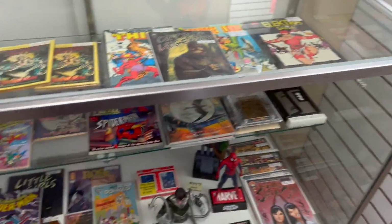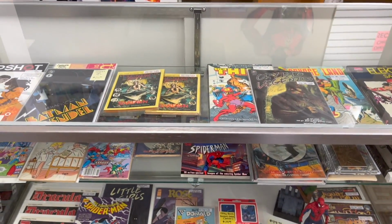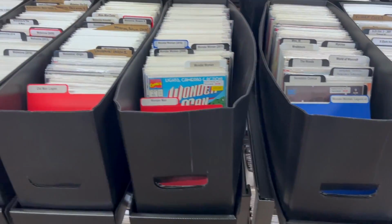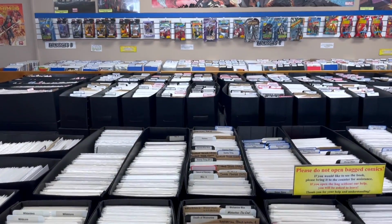We're going to go ahead and walk towards the middle here. There's another case. Like I said, not really too much big in these cases. I was a little surprised they didn't have better books like that. More back issues just sitting here. Just tons of stuff. You can probably find a lot of filler books. That's pretty much what was in here. And some keys here and there. A little bit more right there as well.